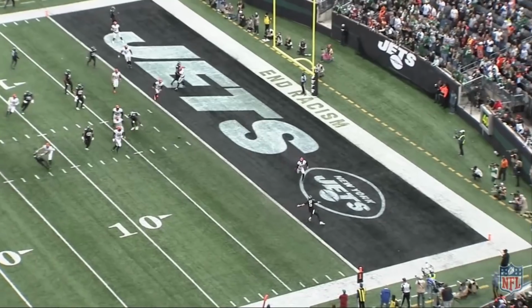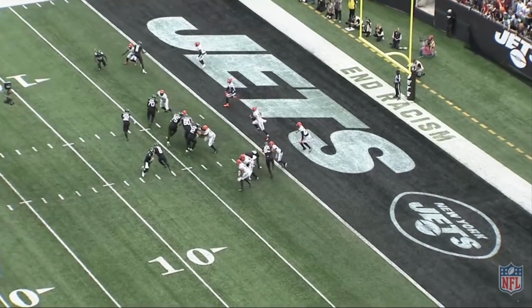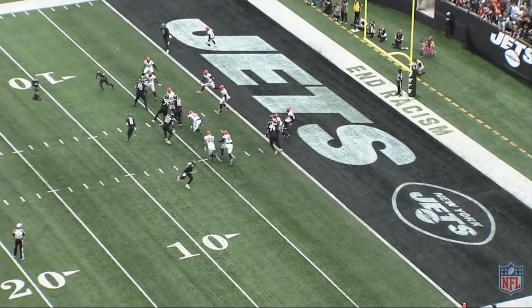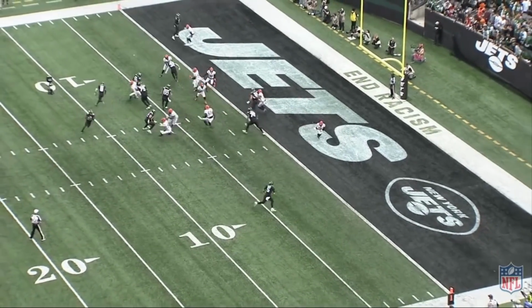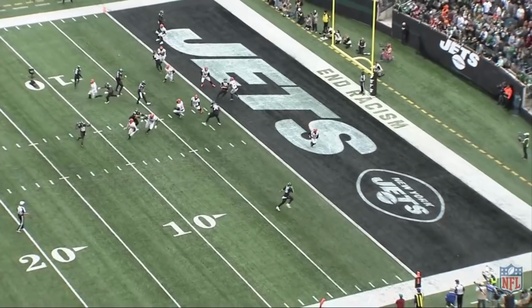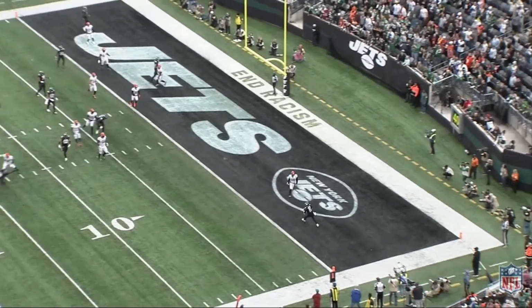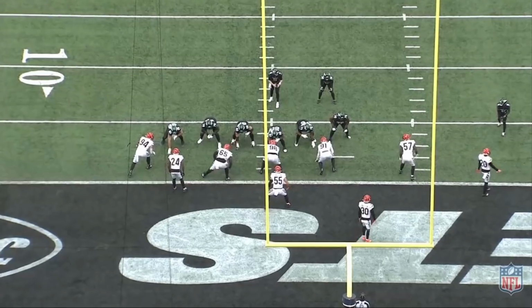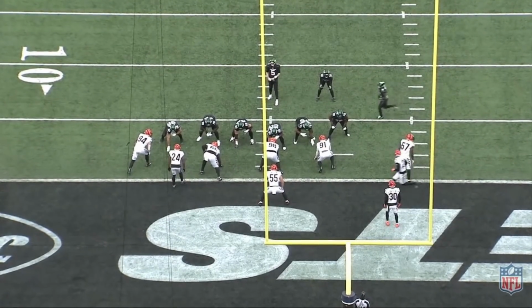Well, it's a hell of a throw, first of all, because that DB kind of sniffs it out, standing at the bottom of the S. He's a little late, certainly late, but that's not wide open. You can't throw a hand grenade out there. He puts it on him, back shoulders him. Come on. And he adjusts and makes a catch. I mean, it's pretty sweet.